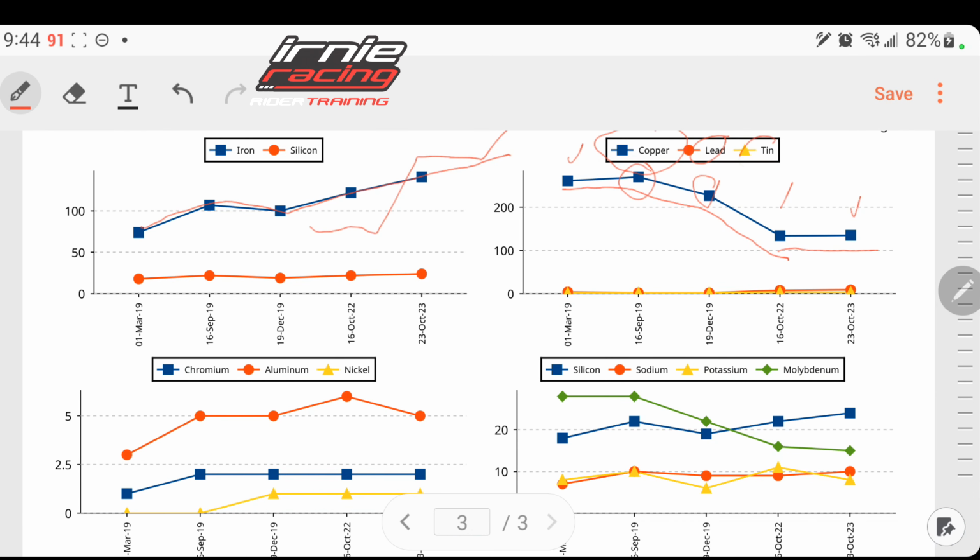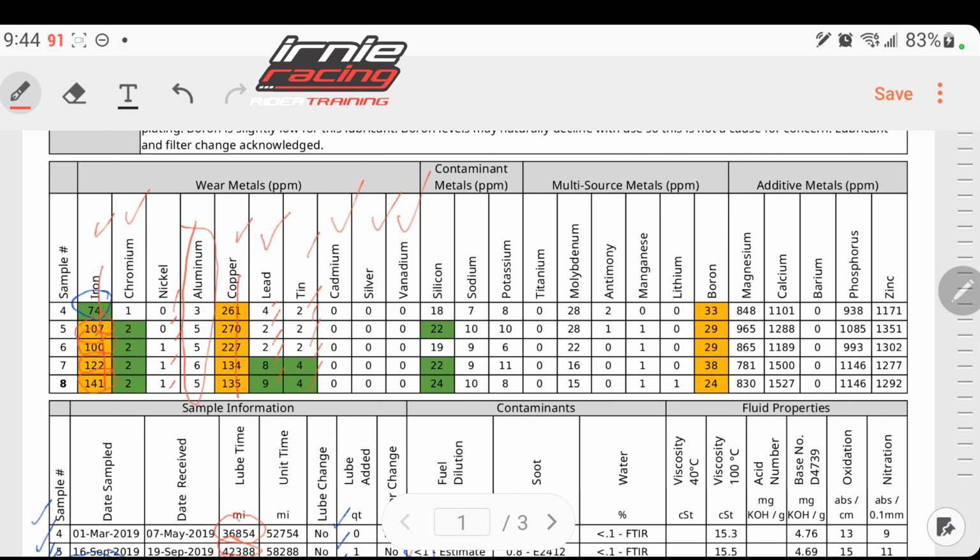So that is for the wear metals, guys. So the only thing to note was really that copper is going down in terms of engine wear, and iron is going slightly up in terms of engine wear over those many miles in those 3 years.